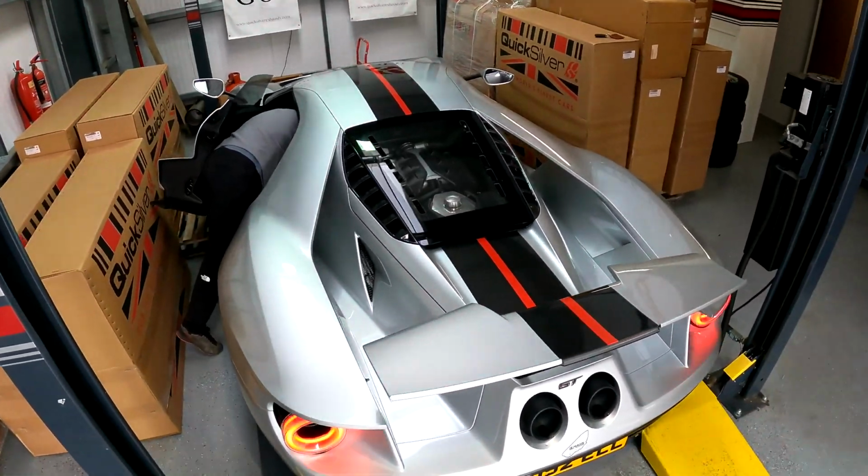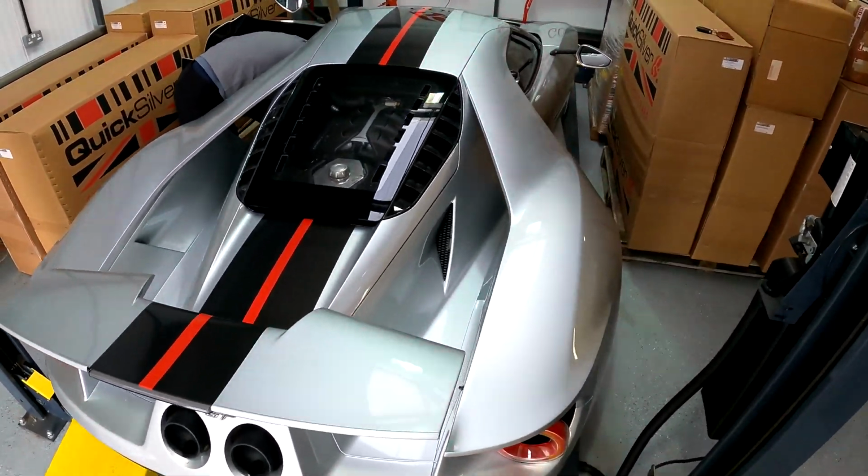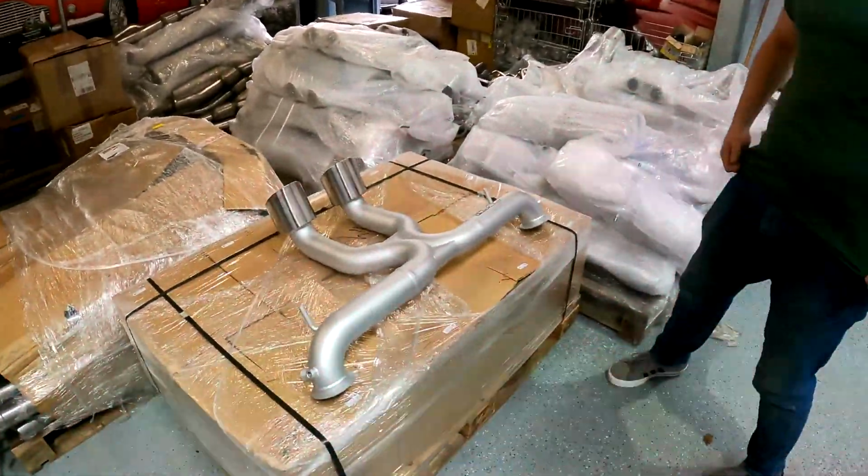So this is our latest offering in this lovely silver, with what I see is a bit of a Hot Wheels design. If you can see up here, there's an entire black and red stripe going right down the middle of it. Very nice and funky. And yeah, we're going to be fitting this lovely bit of kit to it. Well, Ben will be. I won't be doing anything.